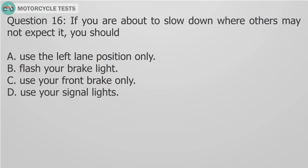Question 16. If you are about to slow down where others may not expect it, you should A. Use the left lane position only. B. Flash your brake light. C. Use your front brake only. D. Use your signal lights.